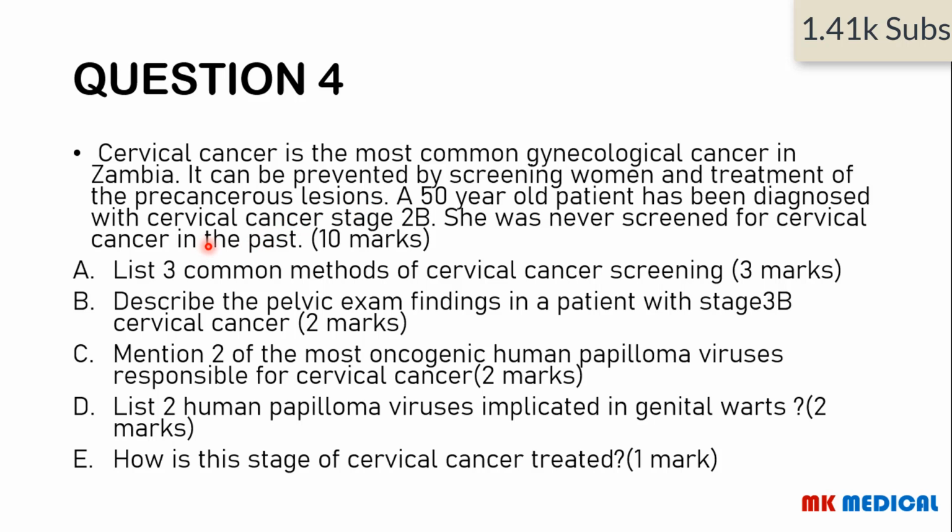A. List 3 common methods of cervical cancer screening. B. Describe the pelvic examination findings in a patient with stage 3B cancer. C. Mention 2 of the most oncogenic human papillomaviruses responsible for cervical cancer. D. List 2 human papillomaviruses implicated in genital warts. E. How is this stage of cervical cancer treated? And here comes the answer.